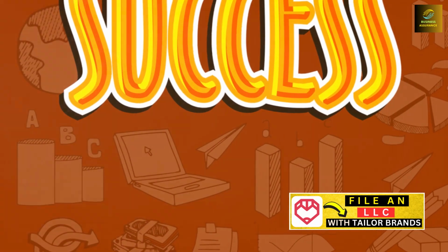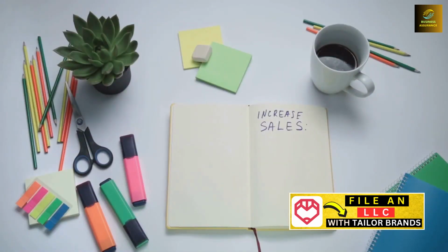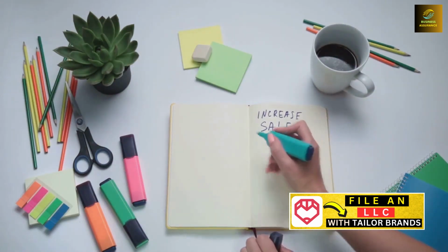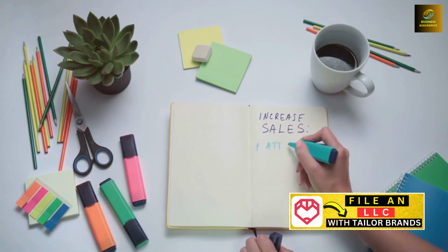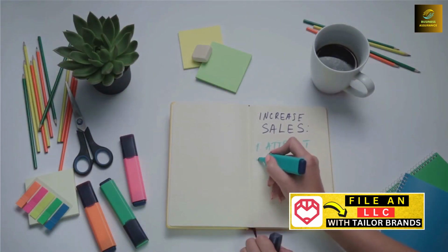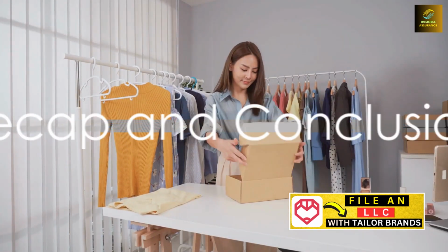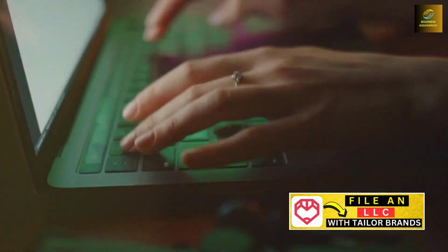And there you have it, a step-by-step guide on listing your products on Etsy. From writing compelling descriptions and capturing stunning photos, to setting the right prices and managing your inventory, each step is crucial in creating a successful Etsy business. With your products listed, you're officially an Etsy business owner. Congratulations! So, there you have it, a step-by-step guide to starting your Etsy business in the USA.